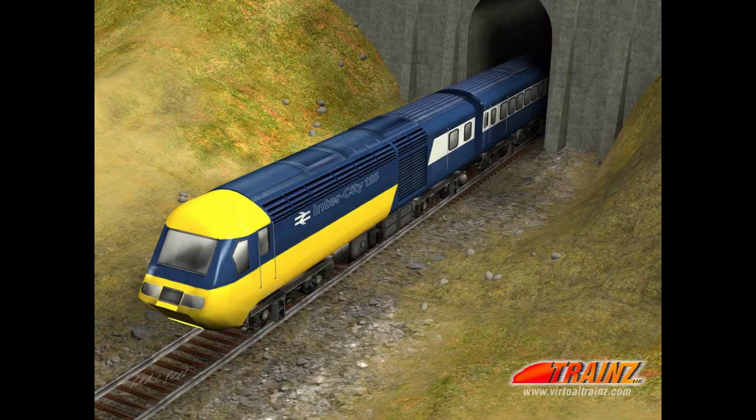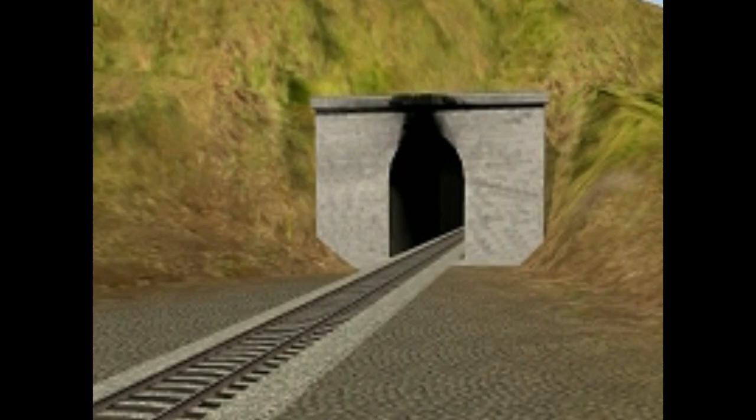Database tunnels. On several database entries, this tunnel is seen in the photos. It's completely unique and is not available for download anywhere I can find. They look fairly similar to these tunnels seen in a Mojave subdivision packed in Trains 12.